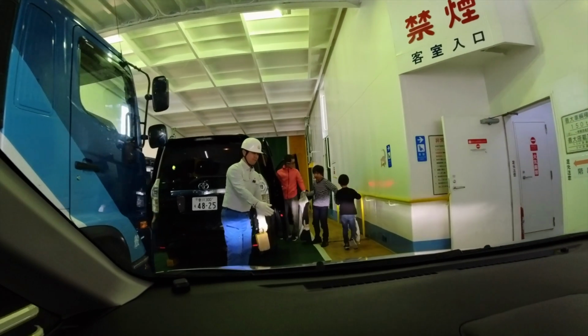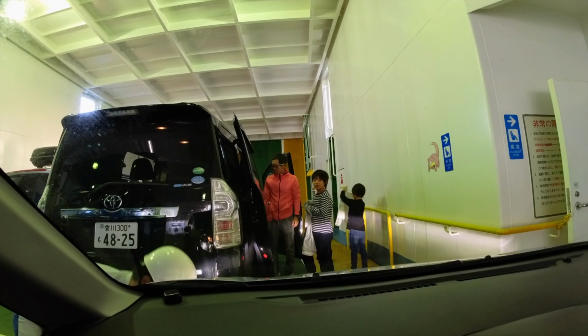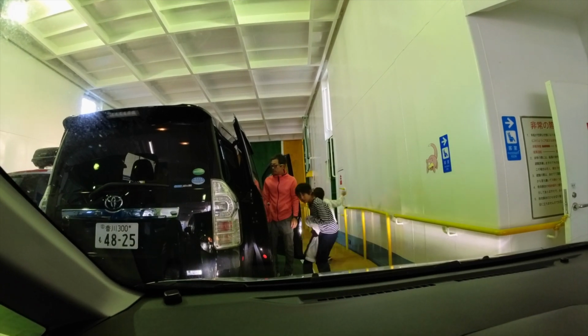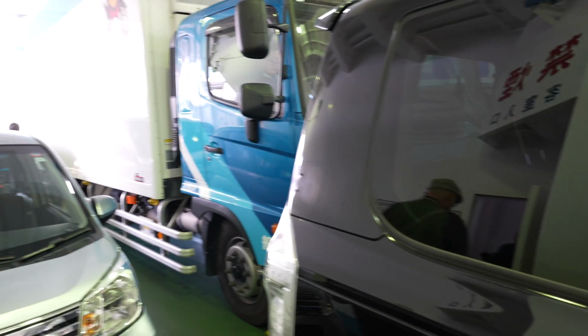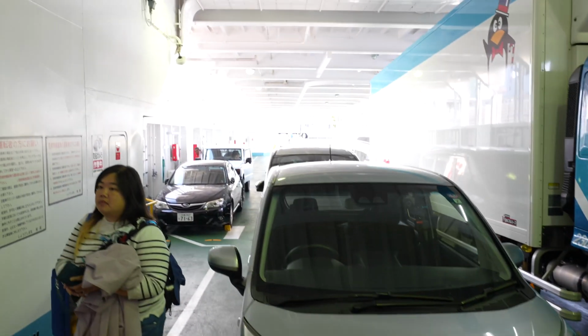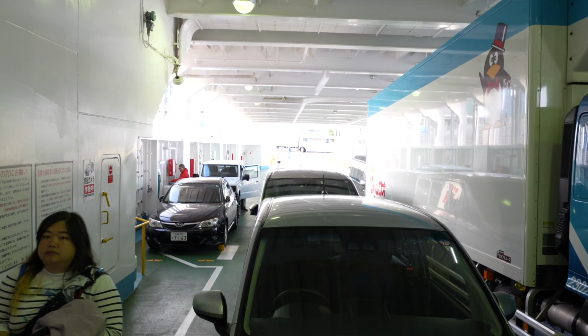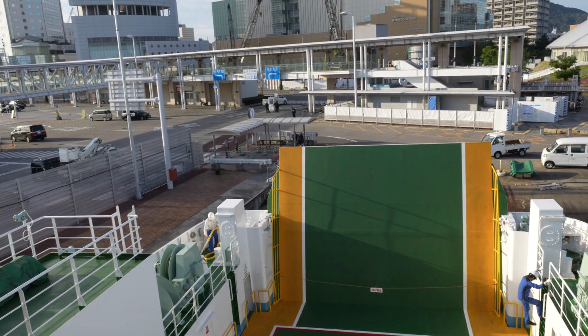From our lane 1, we were the first lane to get loaded onto the boat. We came onto the boat, and they direct you where to put your car. What's funny is on the boat, there's a lane 1, 2, and 3. Because I didn't park in a lane, I'm parked between lane 1 and 2. I'm the third car on, so I'm at the very tippy front of the boat.